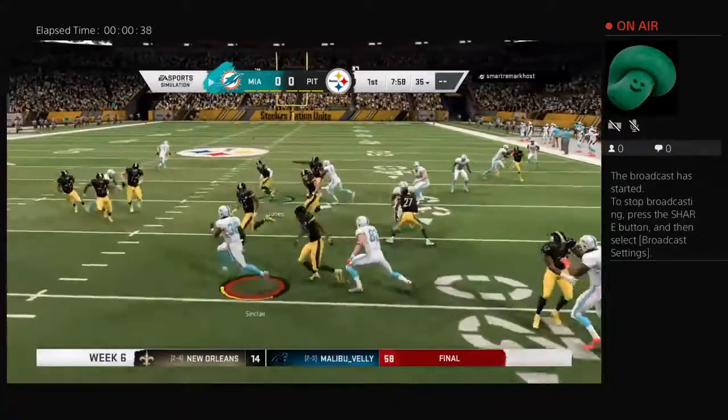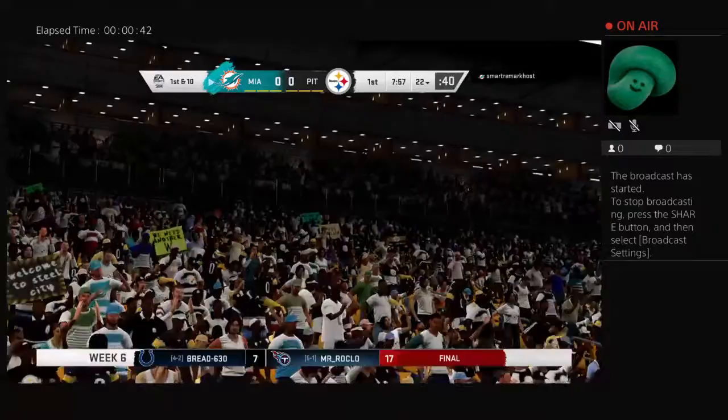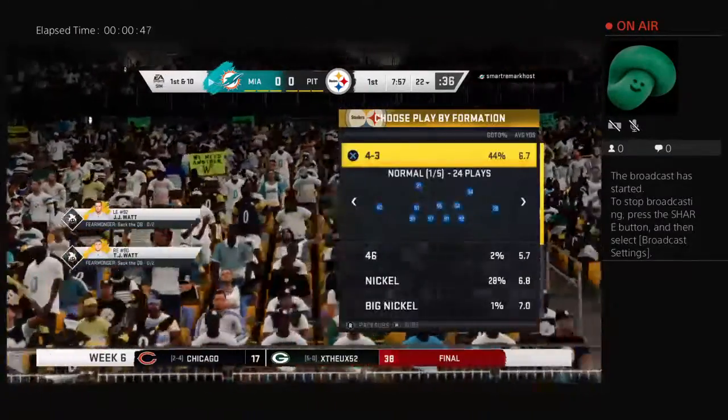That's fielded in the end zone. And he's up past the 20 to the 22-yard line. Here we go. At their own 22-yard line.